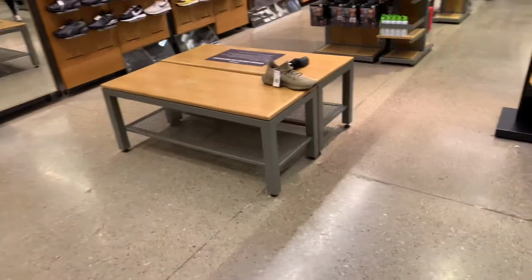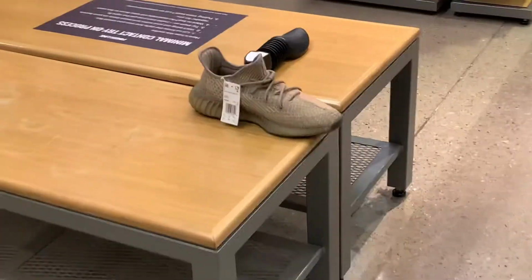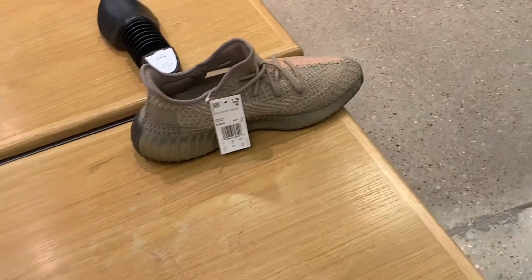And to my surprise, we got something else sitting in the mall. We got some Yeezy Boost 350, in my size 10 and a half. Man, oh man, why is it in my size? There we go. Actually, I thought the lady who was right there might buy it, so I waited to see if she was gonna buy it, but nope.